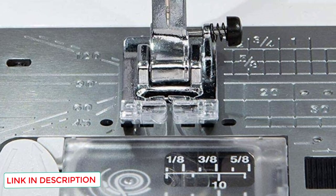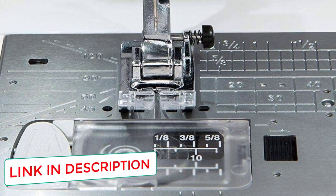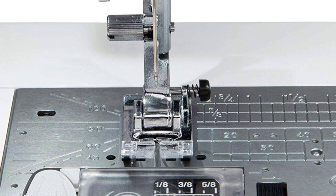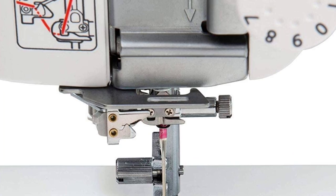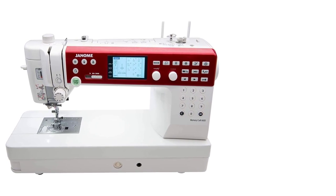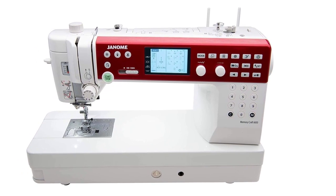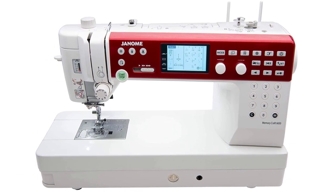Favorite stitch setting. You can choose your favorite stitch, stitch length, and position, and the machine will remember it for you. Maximum stitch speed 1000 SPM. 170 stitches plus 2 alphabets. 3.6 inch LCD screen that gives details about stitch, the position of the feed dogs, and gives recommendations for which presser foot to use. Independent bobbin winder. While you are sewing, you can also wind a bobbin. 12 presser feet included. 25-year mechanical warranty.